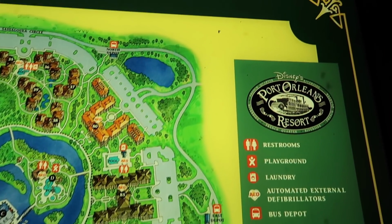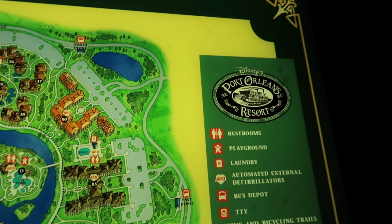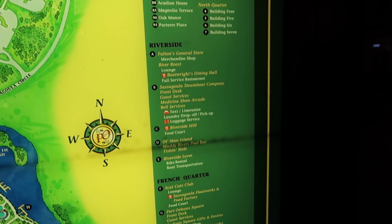There's a lot of no-see-ums. See those guys? Not that mosquito, but those little things. They're all in our hotel room also.